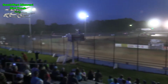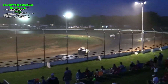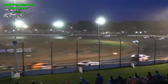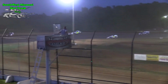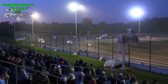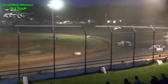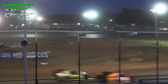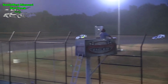Here we go. Striegel in the 17 car has worked his way up to the 4th position. Chris Jackson working the bottom side of the speedway in 3rd. We got a battle between the 3 car and Justin Comer over in turns 3 and 4, and they are side by side. Chad Stouse in the 3 and Justin Comer battling for position. They're side by side.